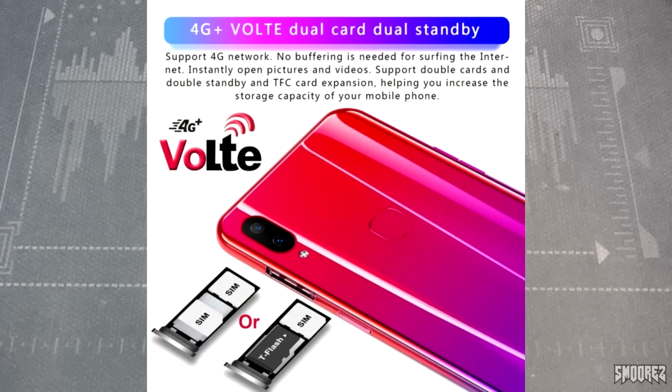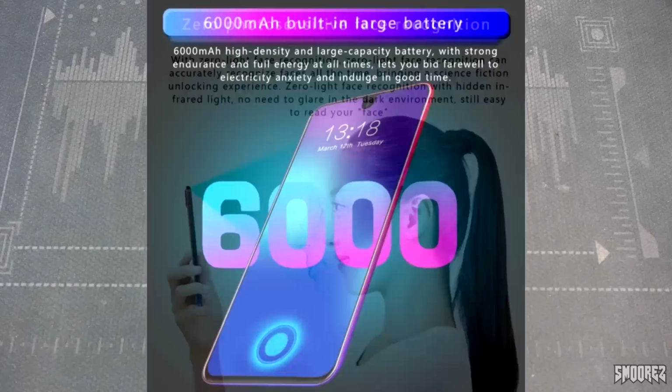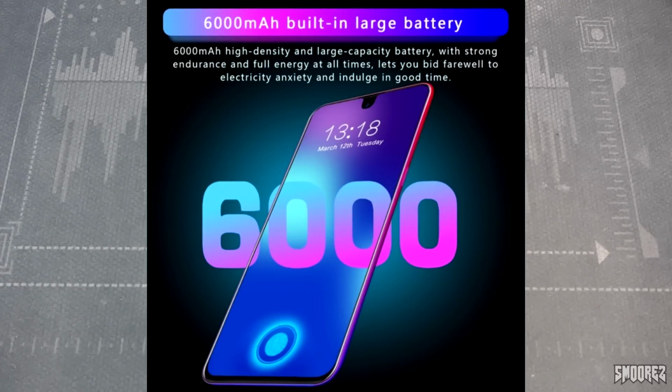It claims it does 4G, and you can have dual nano SIMs, or a micro SD card and a SIM card. You've got zero photosensitive face recognition, and just have a pause and read some of these, man. This is crazy. 6,000 milliamp hour, high density and large capacity battery with strong endurance and full energy at all times. Lets you bid farewell to electricity, anxiety, and told you good time.